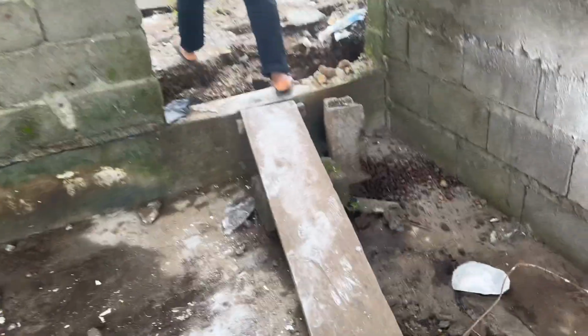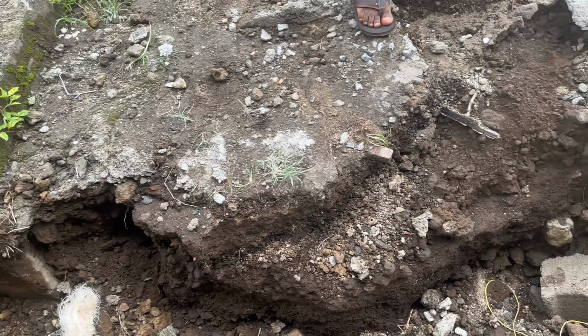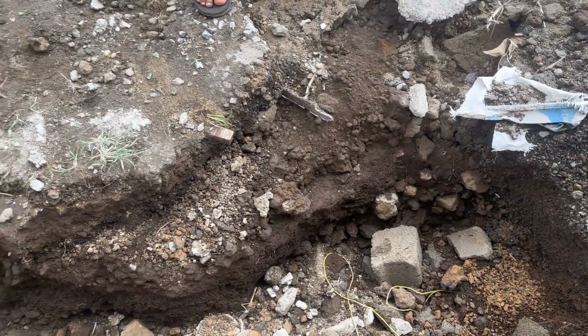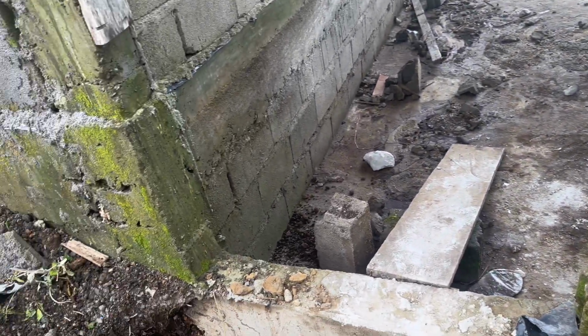So when the rains had cut the next day, we decided to come back and check how everything was, if there was any more damage. We had also given the contract to those boys to dig a proper drain, because this one was too close to the house.